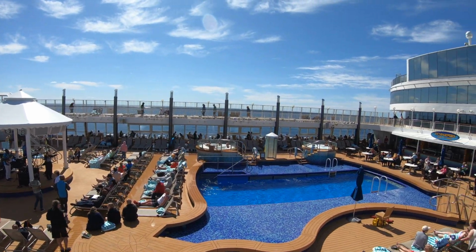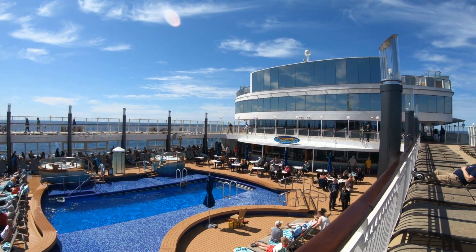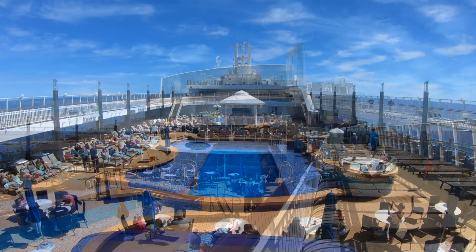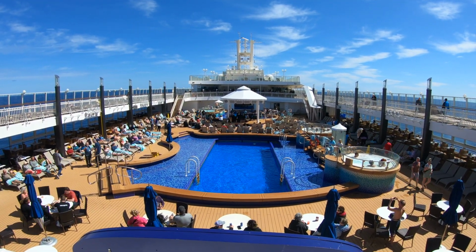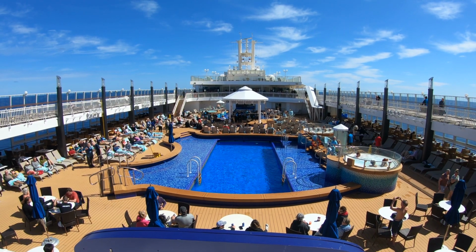Every once in a while, you'll see waves in these pools. The water rocks back and forth just like the ship does. So when the ship's rocking on the waves on the ocean, it creates waves in these pools as well.